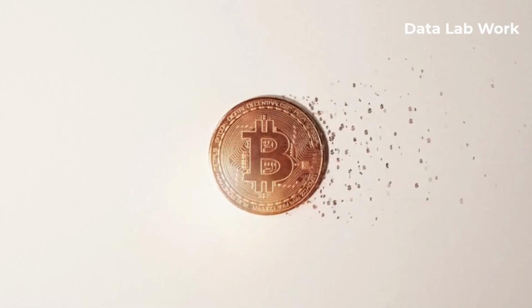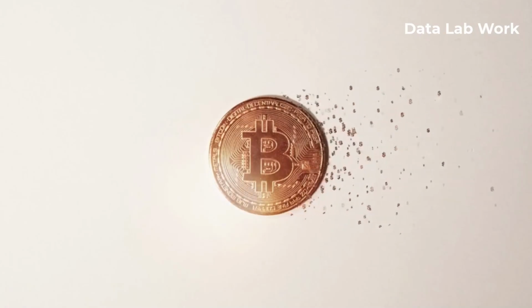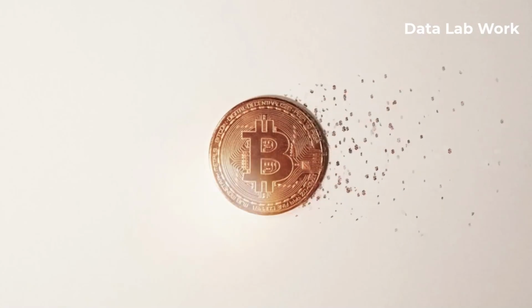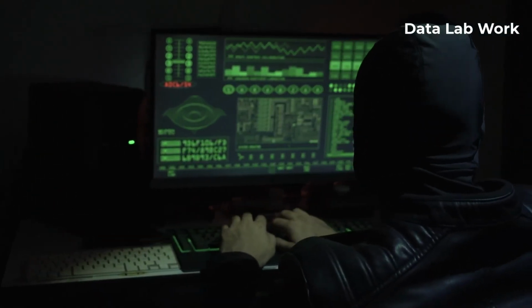So, there you are, left with a tough choice. Pay the ransom and hope the hackers keep their word, or refuse to pay and potentially lose your files forever. It's a high-stakes game of digital cat and mouse, where the mouse often ends up losing. But remember, knowledge is power. By understanding how these attacks work, we're better equipped to protect ourselves and our precious digital assets.